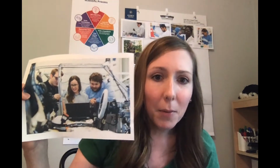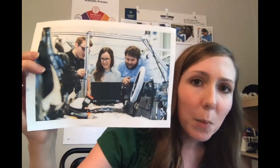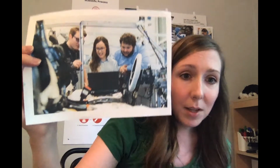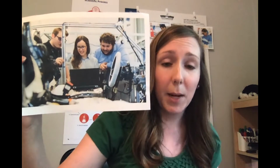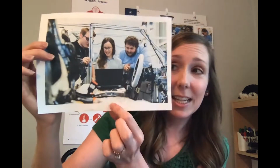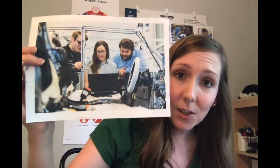What do you notice about these scientists? There are 3 scientists together. Are they wearing any special type of clothing? No, it looks like they're wearing clothing just like I am, or maybe like you are, or your parents are. And so they don't have to wear a special type of clothing. These scientists are called engineers. And engineers design and build things to solve problems.